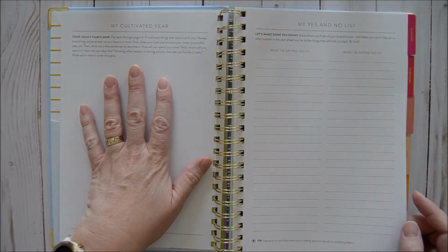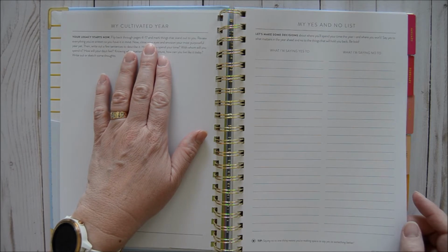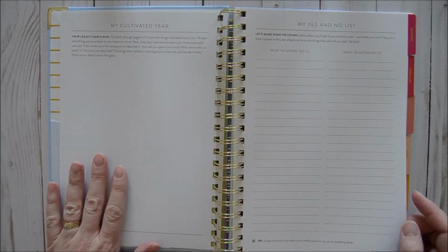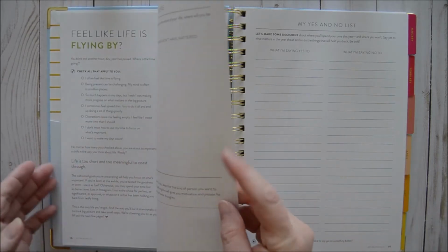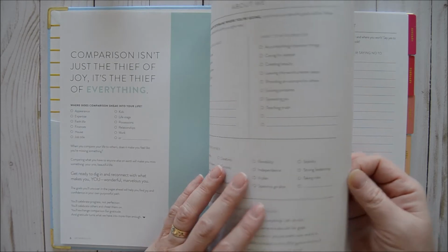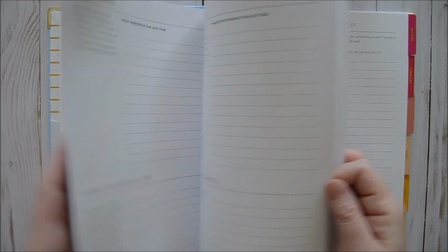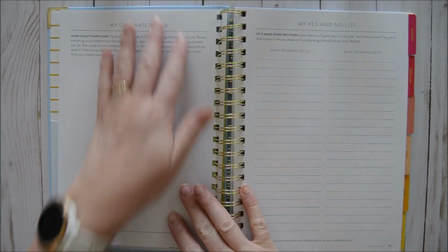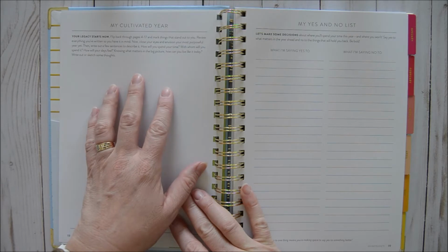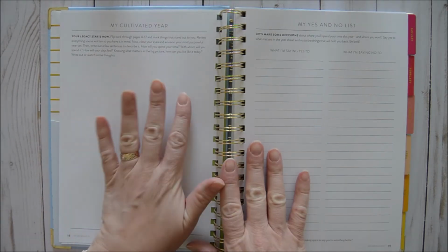So in my cultivated year, you're starting to look back through your initial setup pages and mark things that stand out to you. I highly recommend highlighting. So go back through your prep pages and scan the page, highlight what jumps out at you, especially again if you're an intuitive type of personality. Just start with that. You're going to go through the first part of the prep work and think about that. You can do sentences, or again, you could do this visually, however you want to use the page.